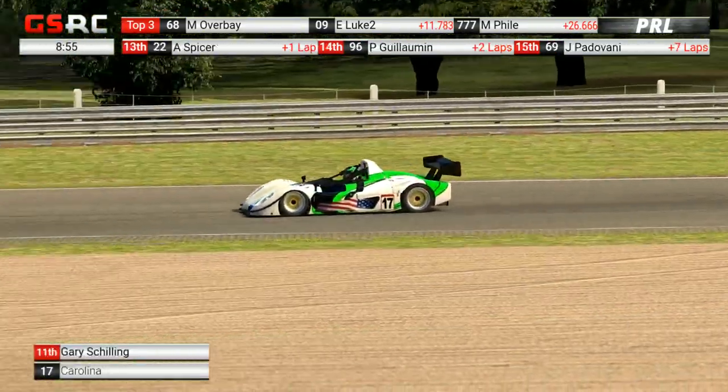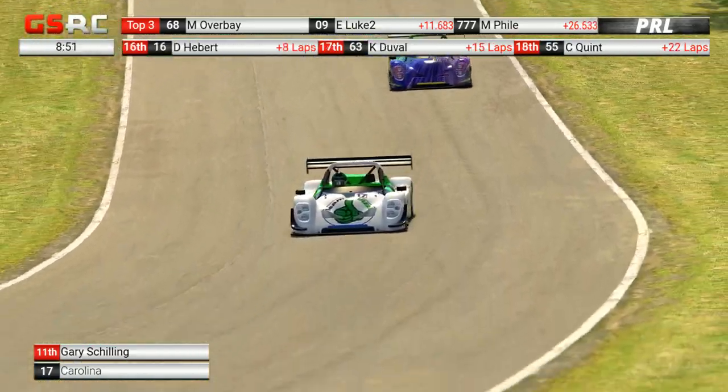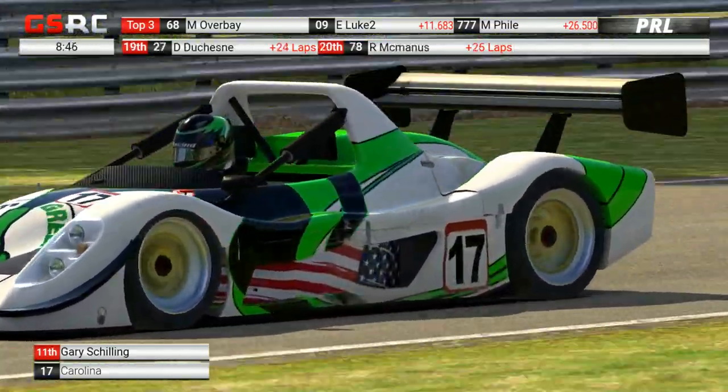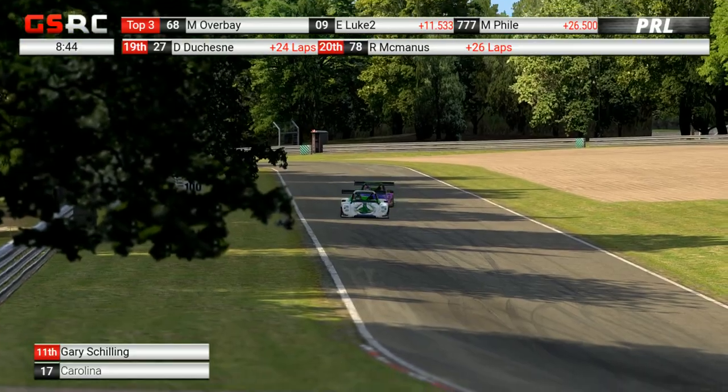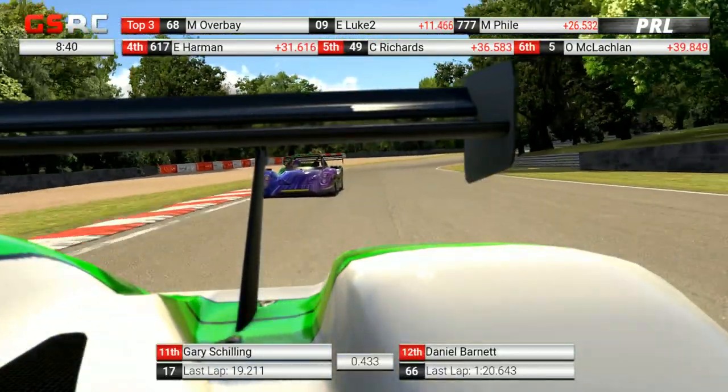There's the green and white car. He just decided to keep on driving. Give him the Dory Award for just keeping on it on the track. No damage to the car by the looks of it, looking around the car. So I'd say not a bad run for Gary Schilling, even though he's a lap down at 11th.